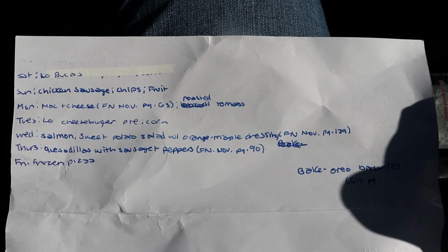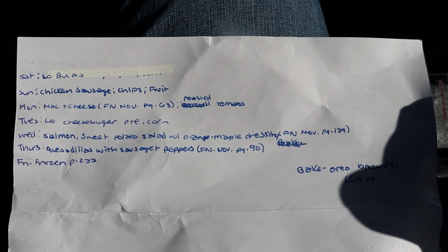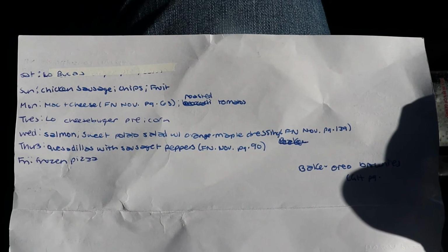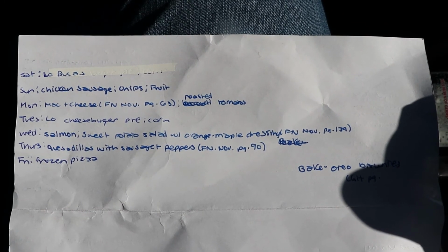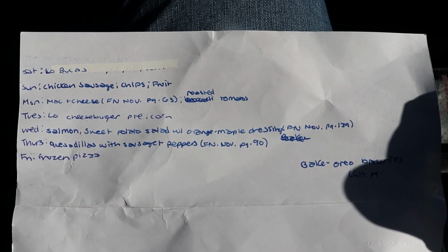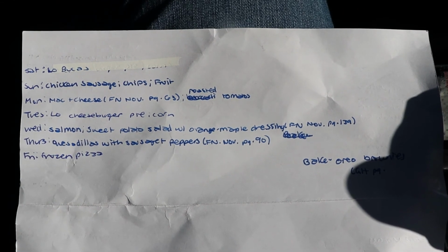On Wednesday, we are going to be making some grilled salmon. That is one of my husband's favorite things to eat. So we will pick up some salmon, frozen salmon, probably from Trader Joe's. And then I am going to be making that sweet potato salad that I told you guys about with an orange maple dressing that was also in that Food Network magazine.